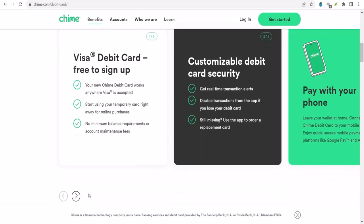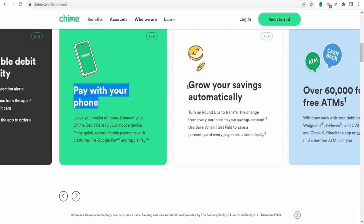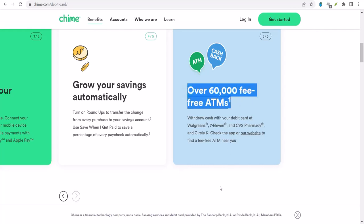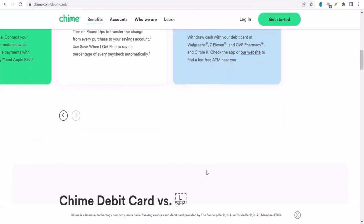Online shopping from overseas? Generally, you're in the clear. As long as the merchant accepts Visa, your Chime card should work just fine. However, some websites might flag your purchase for security reasons. If this happens, you might need to verify your identity.